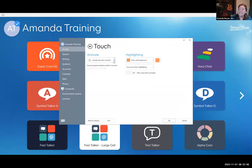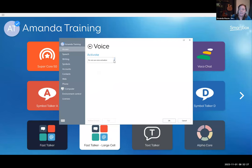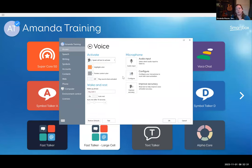We've got touch settings in here. You can also decide how the touch works. If you want to have a first item touch, or if you've got someone who might drag their fingers across the screen a little bit, you can choose a last item touch or a touch and hold, different highlighting options, and then voice activation settings as well. So if I choose to turn this on, it will give me a bunch more options about how to use and interact with my voice activation in here.